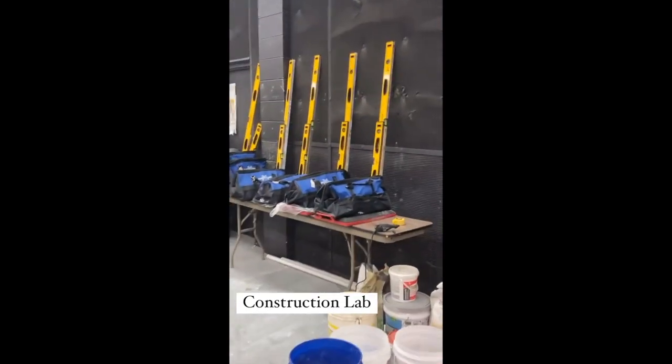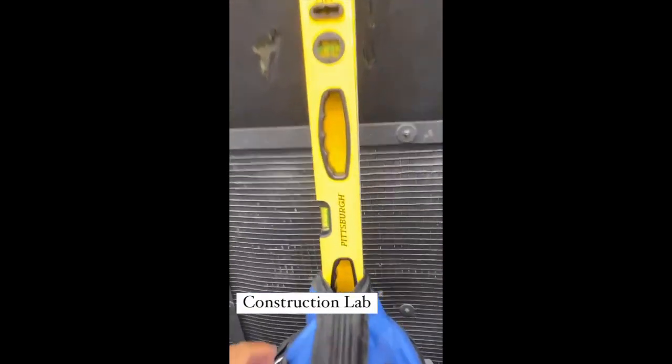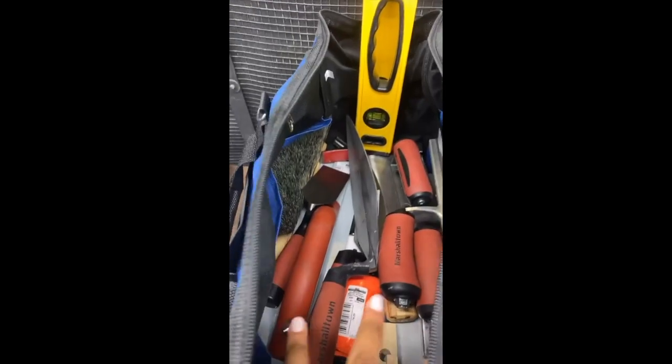These are the bags that we have. We get these bags our freshman year. It has all of our tools in them. I'm just gonna open one of these bags. I don't know whose bag this is, but this is the masonry tools bag.